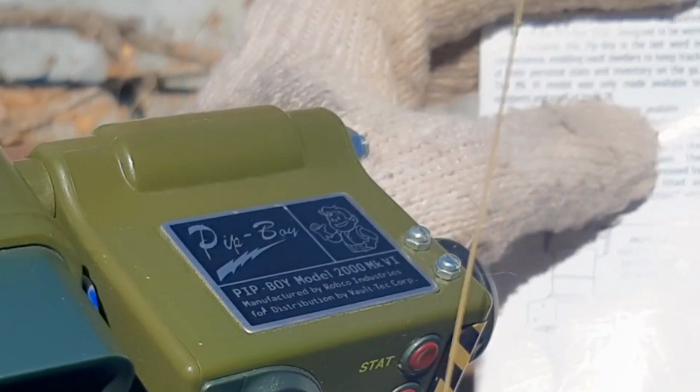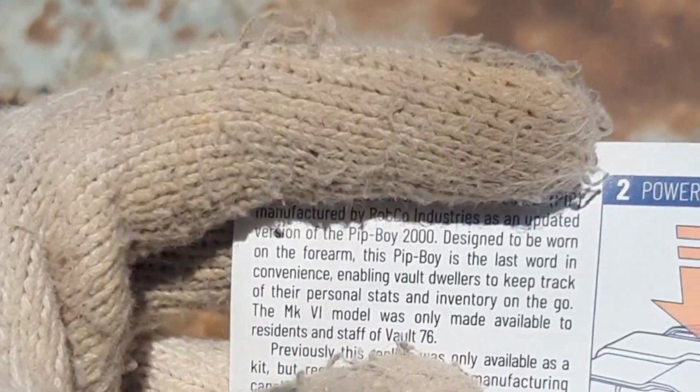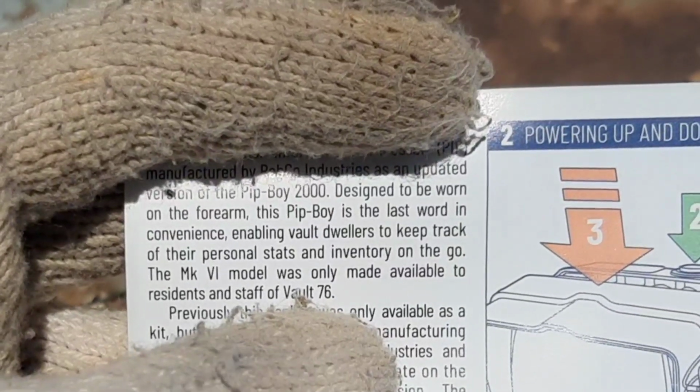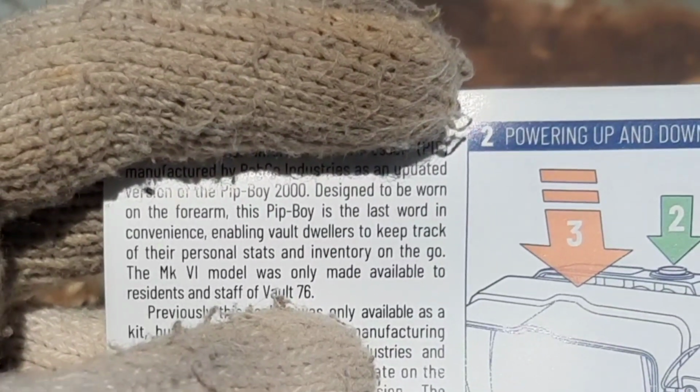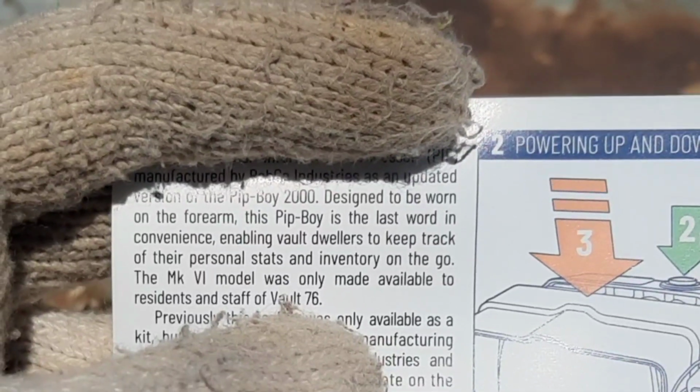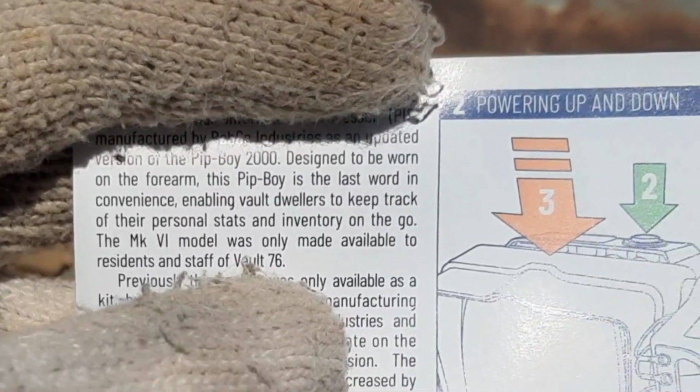Looking at this instruction manual for this Pip-Boy, you can see that it says it was designed to be worn on the forearm. This Pip-Boy is the last word in convenience, enabling Vault Dwellers to keep track of their personal stats and inventory on the go. The Mk6 model was only made available to residents and staff of Vault 76.